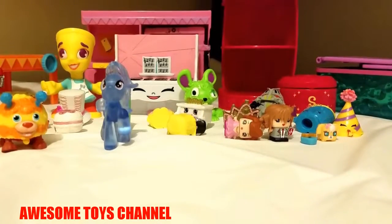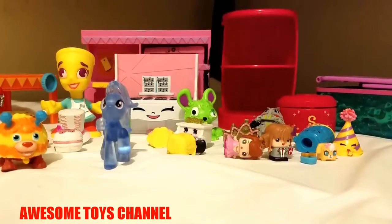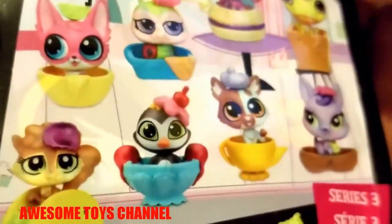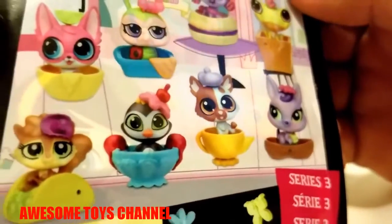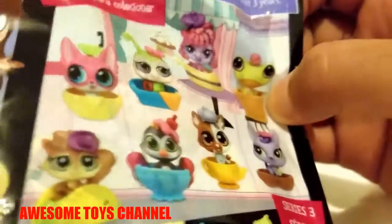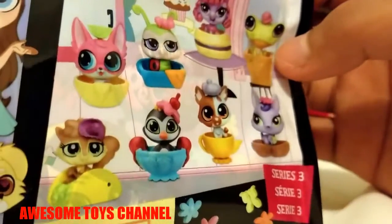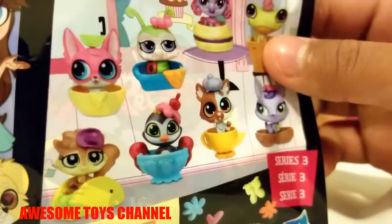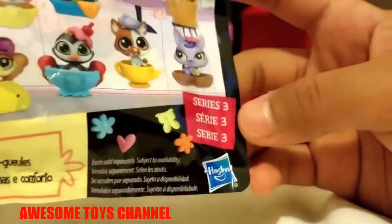Next blind bag. Okay, and here we got a little SpongeBob. I really want, let's see. Oh, I want these. It's like she's in like a little taco. She looks so cute. Or I want this. Ooh, pretty one. It's like sparkly. So, what's her name? I forgot. Collect all 24 pets. Okay. This is series 3.